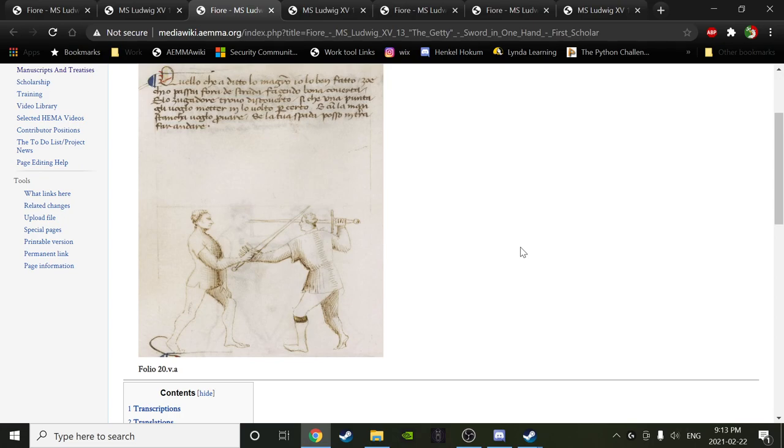Time is a discrete measurement, like 1.2 seconds. Any action can be given a discrete time measurement. Any action, the flick of a finger, the shift of a body motion, the whole motion of a sword cut from start to finish, any part of it, can be given a discrete time measurement, right?